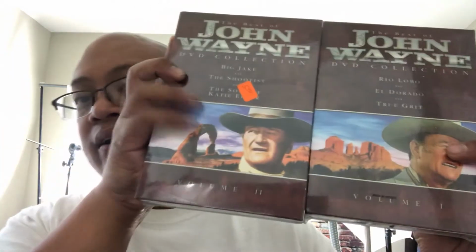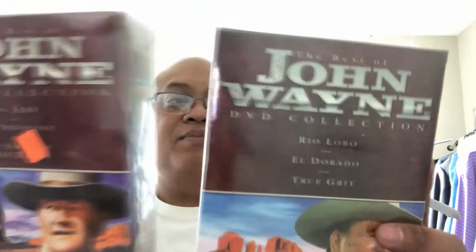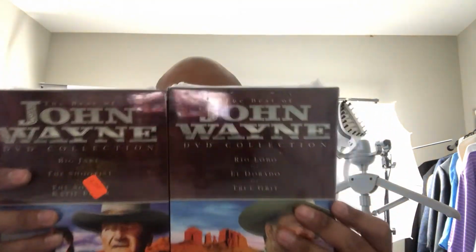I told you I always pick up sealed DVDs. This is a set of sealed DVDs. It's the Best of John Wayne collection, Volume 1 and 2. Sealed. I think I paid $7 for both. They had this for 5, asked for 7, so they gave me 7. Not sure what to go for, but John Wayne's a very, very popular actor back in the day, and it's sealed, so I'm sure somebody's gonna want this.